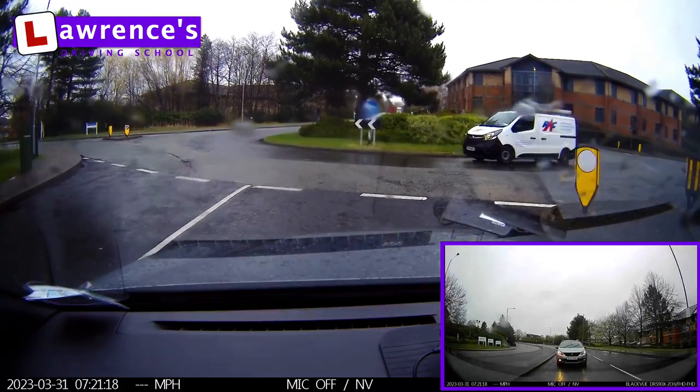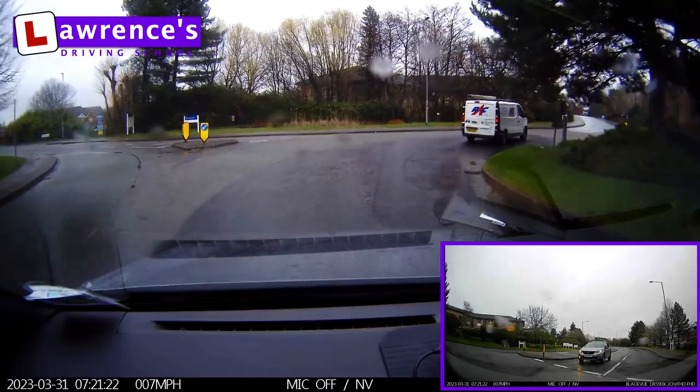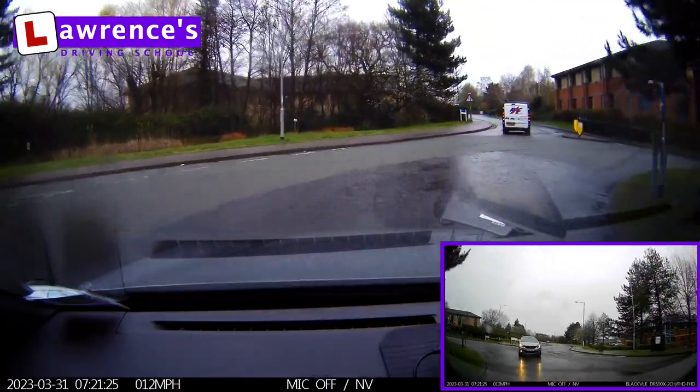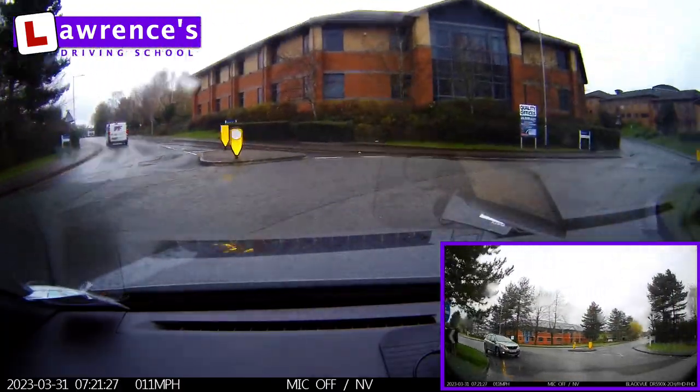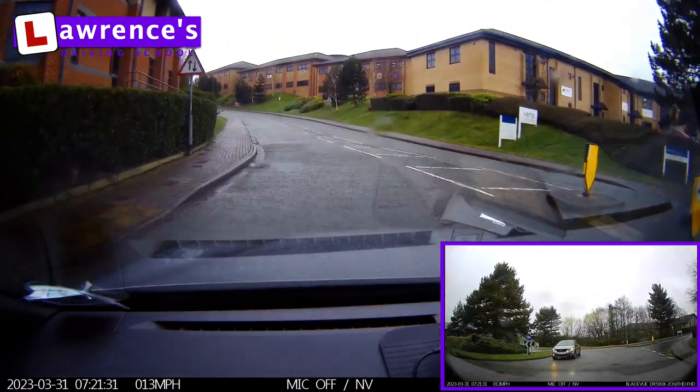There's a van coming, so not at the moment. And off we go round to the right with a right signal. As we pass the second exit, it's a left mirror check and a left signal as we accelerate into our new road. And up the road we go.